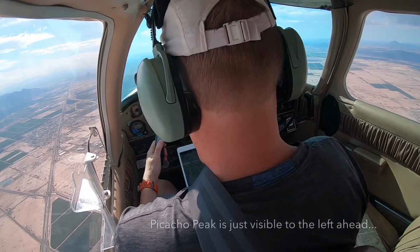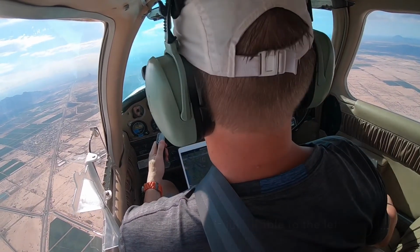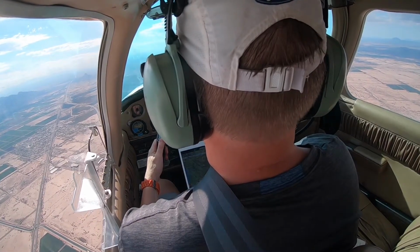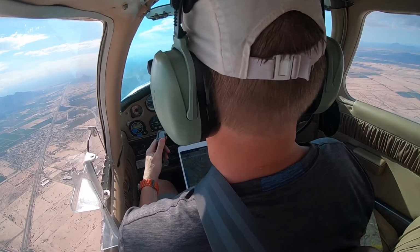125.1. Okay, so Picacho is my next waypoint. So I'm tracking pretty well, 5,500. Picacho is my next waypoint. I'm right about here. I see Picacho out there. Right on target.